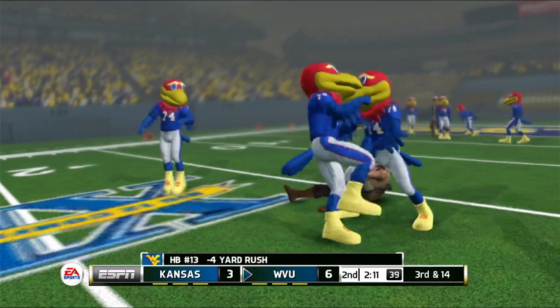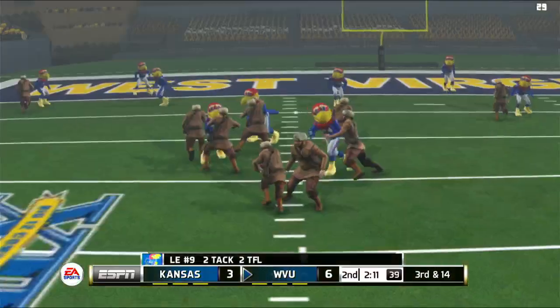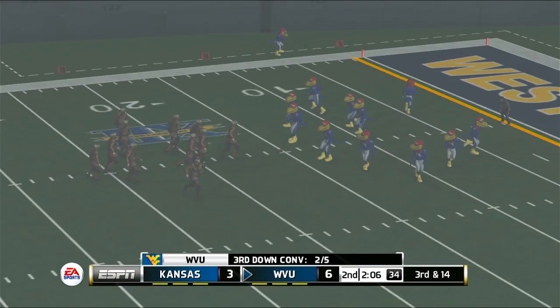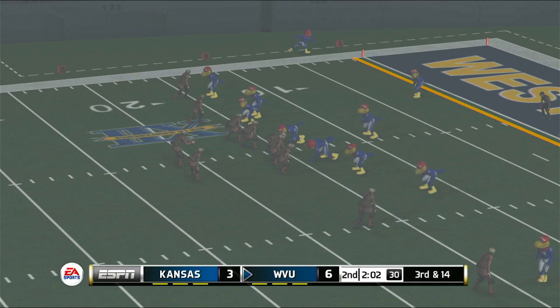Play, and the defense was ready for it. There are a lot of players in the college game that can make something happen when the blocking breaks down. But when it's that bad, I don't care who you are, you're going down for a loss. So we're looking at another third down here. West Virginia is up by 3.